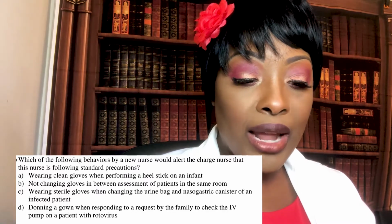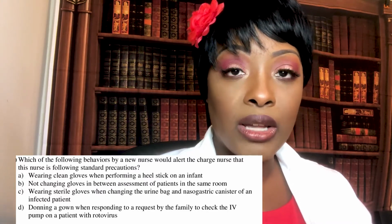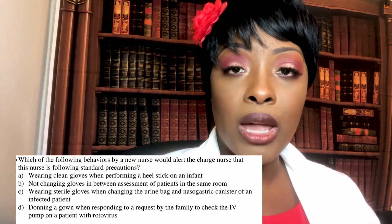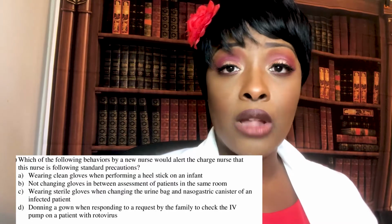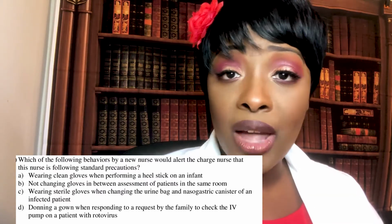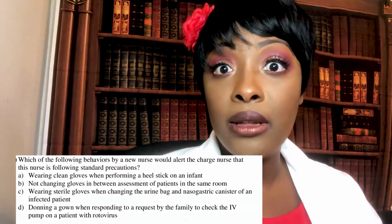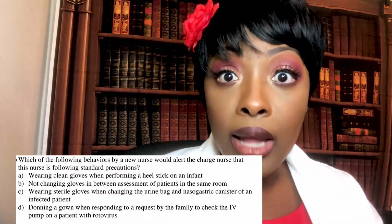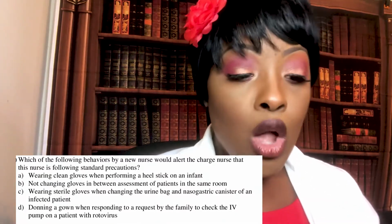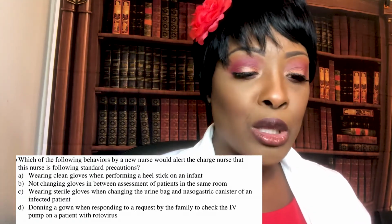So the correct answer is A, wearing clean gloves when performing a heel stick on an infant. That is the only correct thing in all of these choices, okay? Remember, you're going to wear gloves whenever you expect to come in contact with anything wet. Saliva, urine, vomit, feces, blood. I don't care. If it's wet, you're going to put on gloves. So A is correct. Let's look at our other choices.